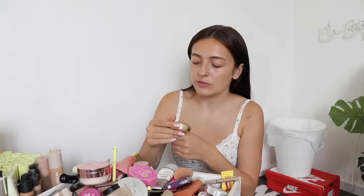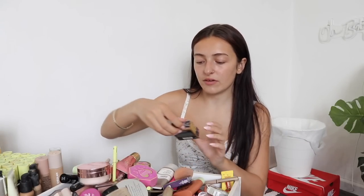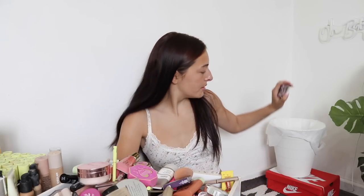What is this? Milani Luminoso. This is so old. The packaging's broken. There's literally zero pigment in it anymore. Like, it doesn't even show up on my skin, so bye-bye. Again, I've got the Benefit Rocketeur Blush. I haven't reached for this in a long time, so this can go to a better home. This has somehow snuck its way back into my collection, but again, still don't use this, so goodbye for the second time. That's the Hoola Caramel.